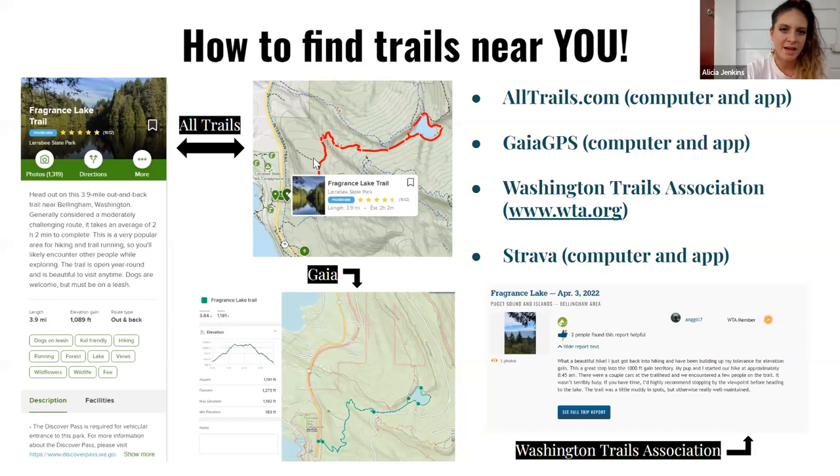So click that, look at it, it shows the route. Oh, it goes around a lake. Like, cool, that might be a fun route to do. It tells you about how long it is and the estimated hiking time. These are usually hiking times, not running times, so you might finish a little faster.